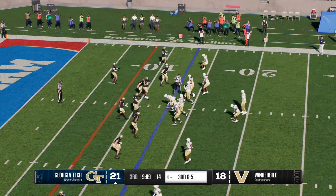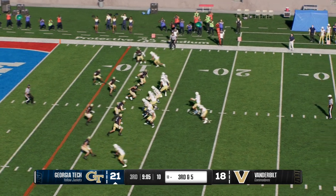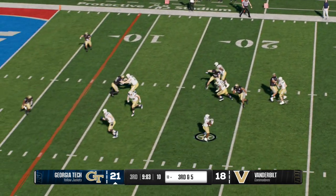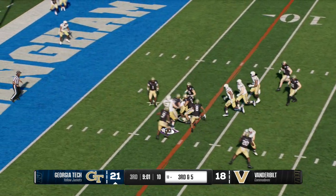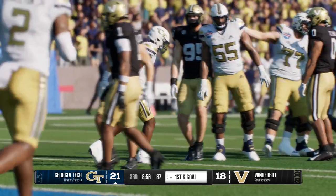They'd love to pick up this third down and get a fresh set with 1st and goal. Looking to throw, it's King. They've got the screen set up. And they wrap him up, but not before he's got enough for the 1st down.